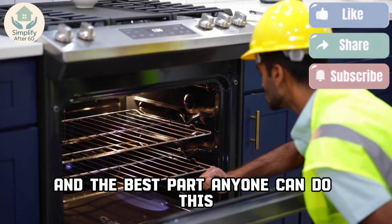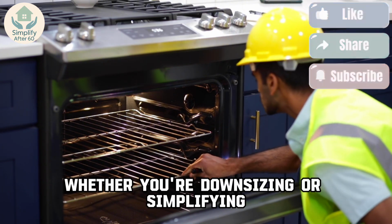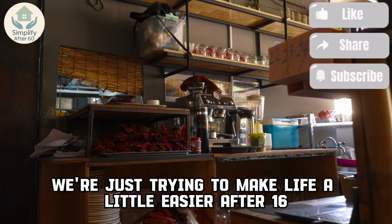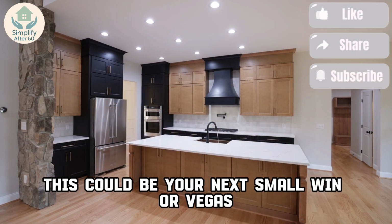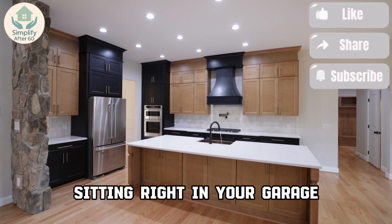And the best part? Anyone can do this. No heavy lifting, no special tools. Whether you're downsizing, simplifying, or just trying to make life a little easier after 60, this could be your next small win with a big impact. Stick around. You might already have everything you need sitting right in your garage.